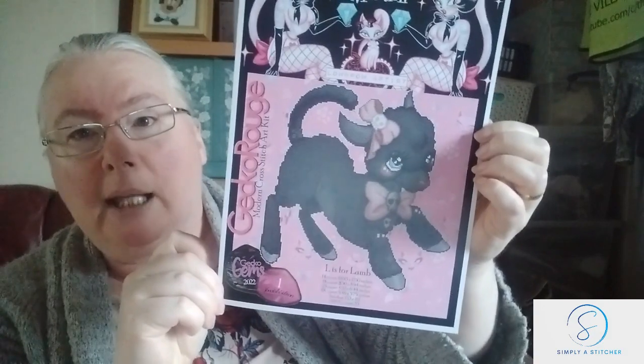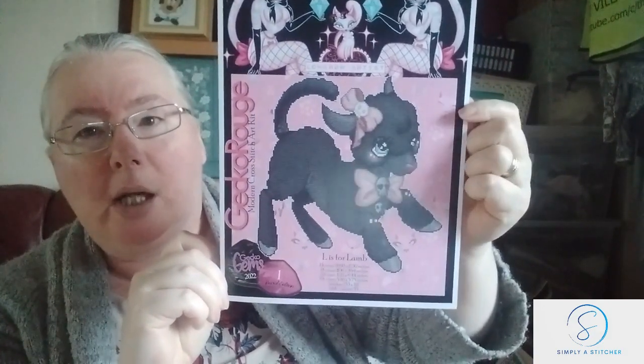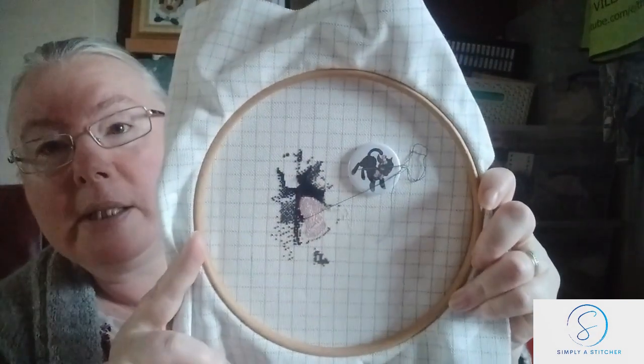Okay, so this month I have worked on 4 projects. We'll start with the smallest one first, which is this one. It's L is for Lamb by Miss Cherry Martini, charted and kitted by GeckoRouge. I haven't put much in this month, only about 300 stitches, but hey, progress is progress, right? So that's how this is looking now.